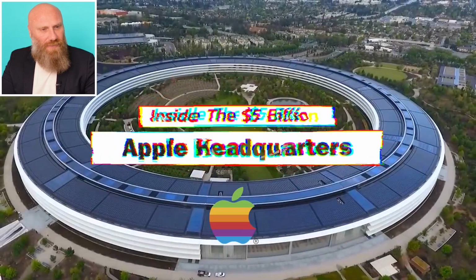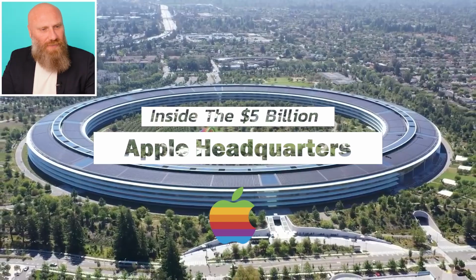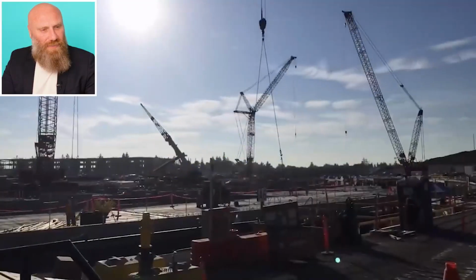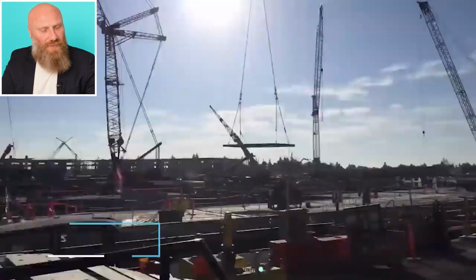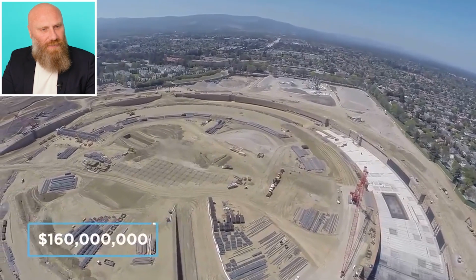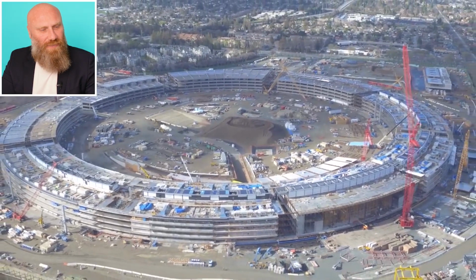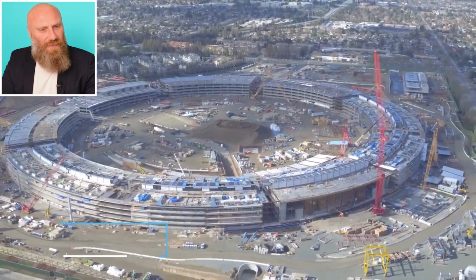What looks like a giant spaceship parked in the lush flats of Cupertino, California, is actually tech giant Apple's new HQ. It was originally estimated that the campus would cost just $500 million to put together. However, the land alone cost $160 million, and the costs quickly started to overrun. By 2011, the budget in place had multiplied to a little under $3 billion. From $500 million to $3 billion.